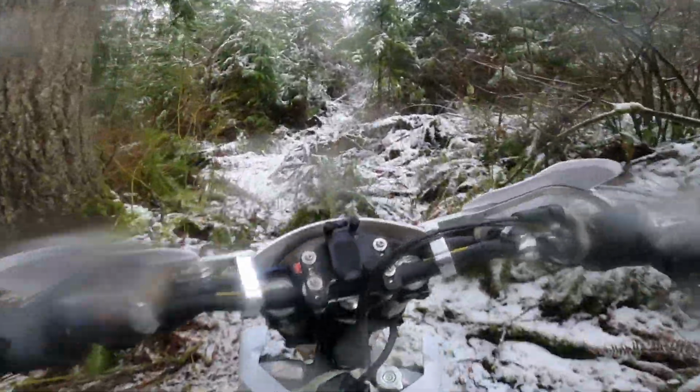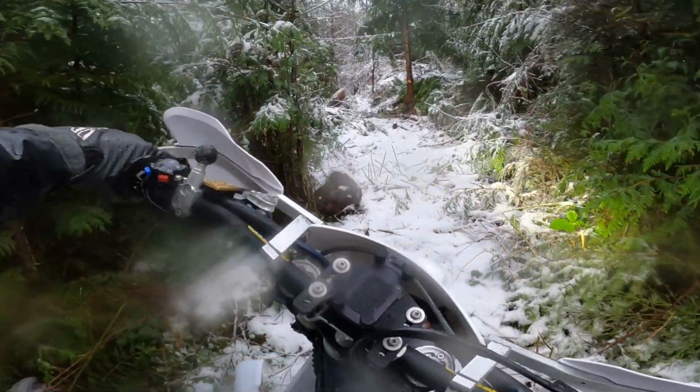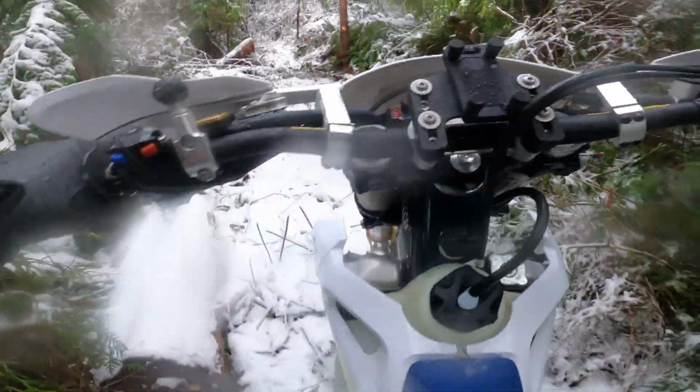So downhill, it'll still be challenging. It's going to provide some really awesome views. There's some rock outcroppings where you get a good view of the valley, which would be fun too.